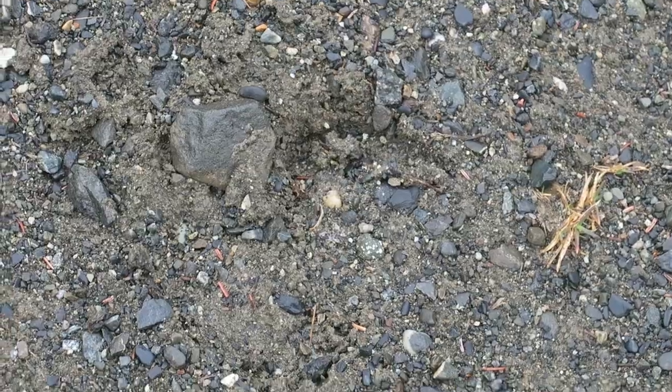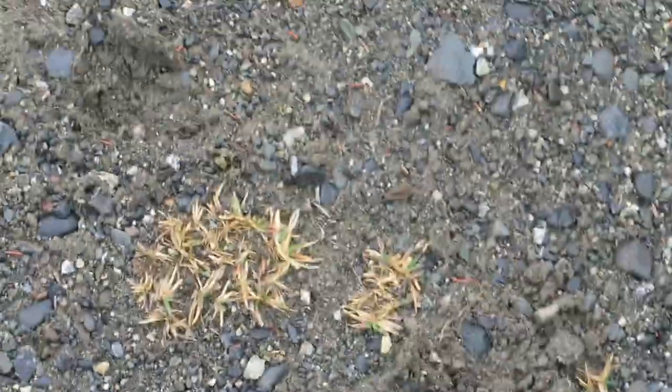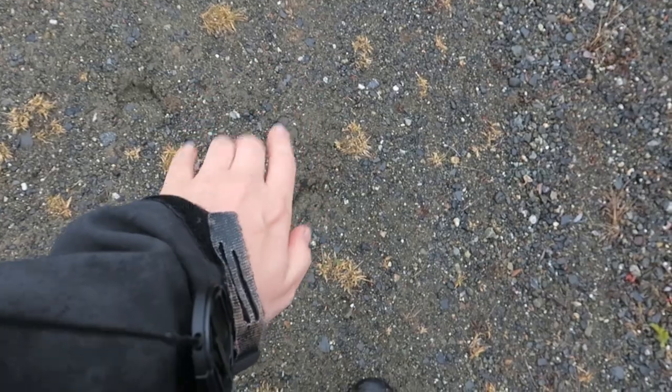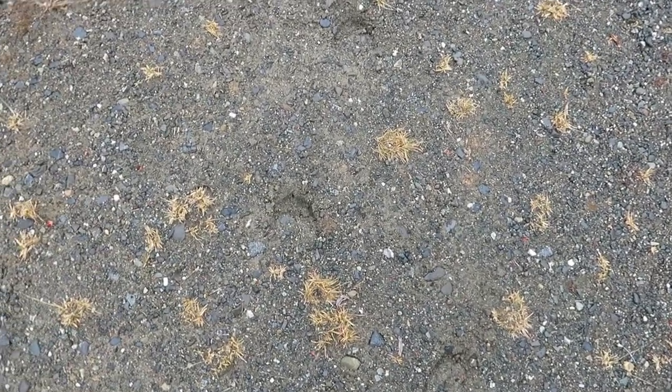Okay, now I don't know how well you can see that, but there's these prints. And they're more pointed than a moose print. Kind of splayed out, you know, like that. And these are more like horse prints.